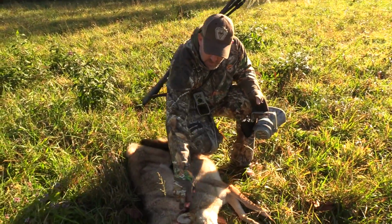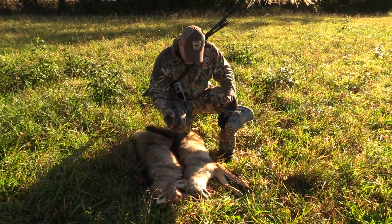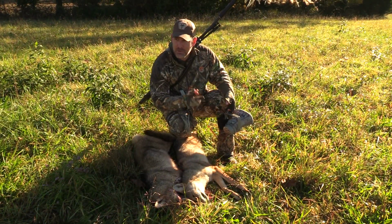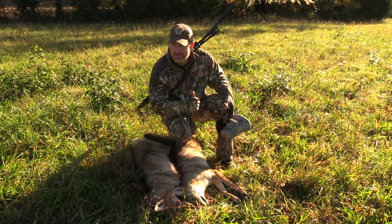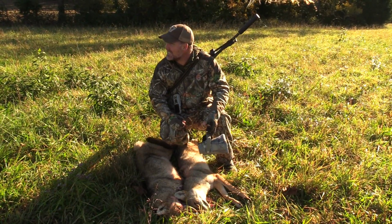We killed a single first stand this morning and killed a double here. You know, I think we ran two different rabbit distresses and a couple different pups and brought them right in here. Drag these suckers out of here, I guess.